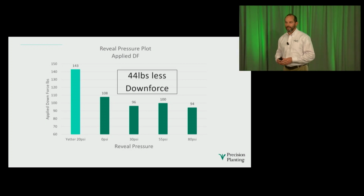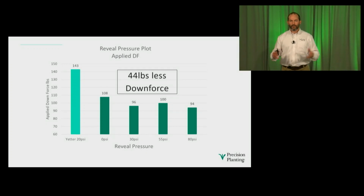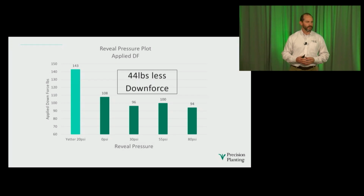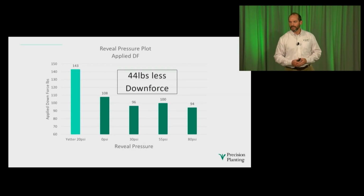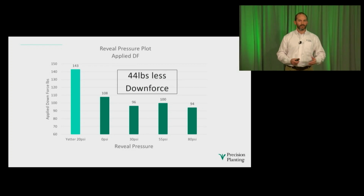So on average, the reveal rows required 44 pounds less down pressure in this field than the Yetter row cleaner, and there wasn't much difference in this case based on the pressure settings that we tested with reveal.